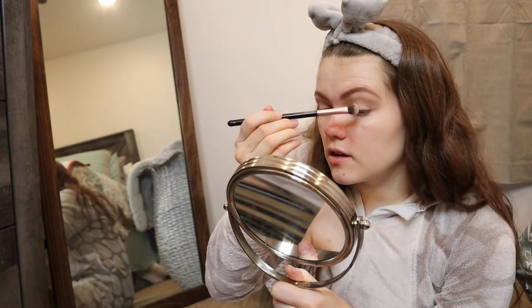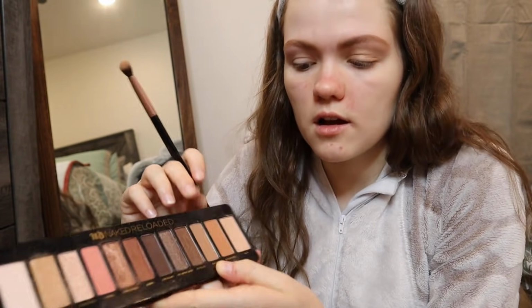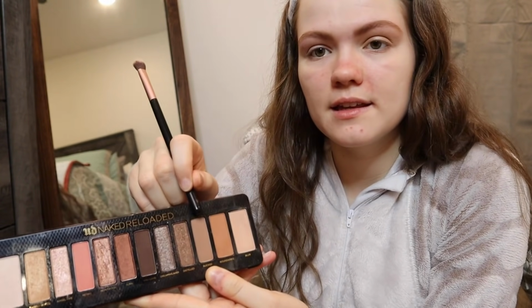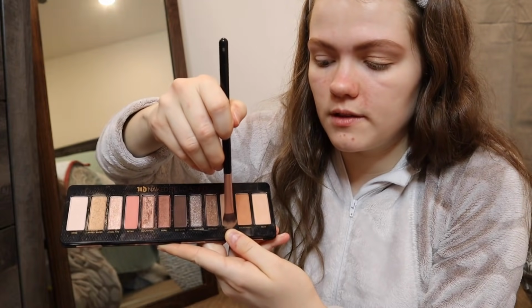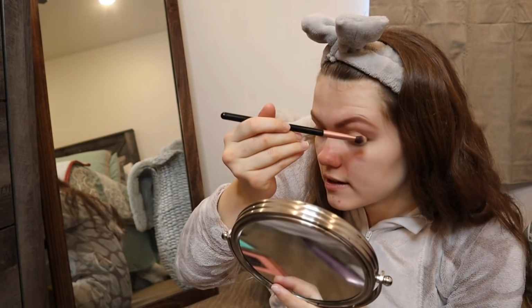And I put this one on my lid. So that's what it looks like so far. And then I go in with this color called Bucked. So put a little bit of that on. This is like a more neutral, natural kind of eyeshadow look.